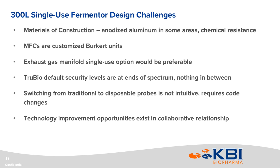I think we would also prefer a single-use option for an exhaust gas manifold; that was one of the other ones that came up. Security levels within the controller software is something that recently has been brought up as well. And then switching from those traditional reusable probes that I mentioned to disposable probes, as we're trying to implement, also requires some code changes in the software.